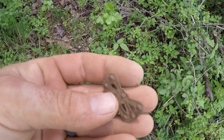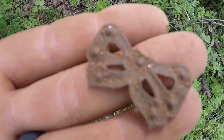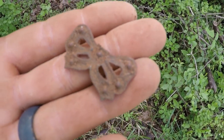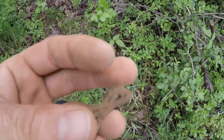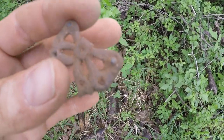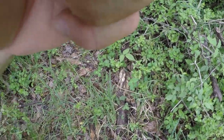If you flip it over, I don't really see how it would have attached. I don't see where a broken pin or anything was on it. Probably will after I clean it up later. That's a good find. Really neat. It's pretty dang old. Really cool. Alright, well, if I get another signal, I'll turn you back on.